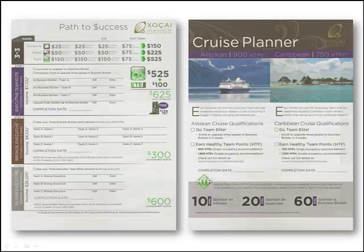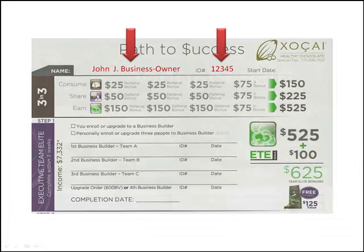What are some things that you need to know? The first is that you're going to track your recruiting, and you're going to do it on this form. This path to success form is available on this very website under the 3-in-3 Path to Success tab. You'll see an image of the form, click it, download it, print it out, and there you go. The first thing that you're going to want to do is write your name on the top of the form along with your ID number.